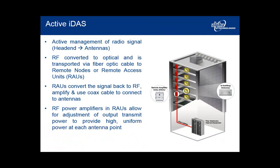Now, there's a couple of kinds of indoor DAS. There's passive and active. Passive uses coaxial cable that connects from a head-end device up to remote access units or remote nodes. We're not going to focus on that because we're really focused on power, and powering these remote nodes is really where the issue is in the DAS space. So we're going to focus on the active indoor DAS network.